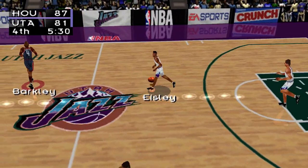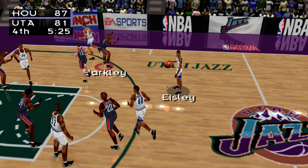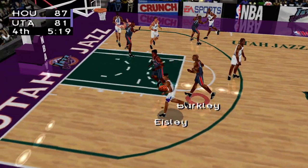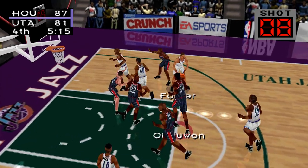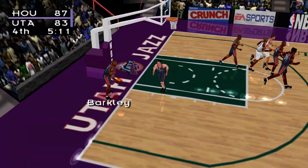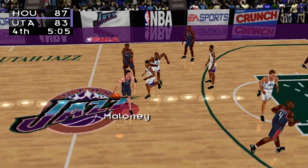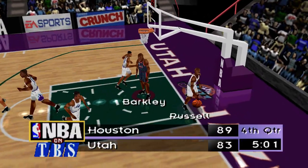Inbound pass to Isley. Isley to Malone. To Foster. To Russell. He goes up with the jumper. Nothing but net. Inbound pass to Maloney. From center court to Barkley. With the dunk.